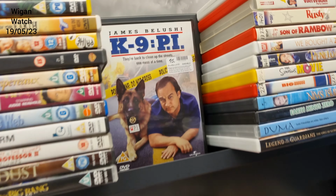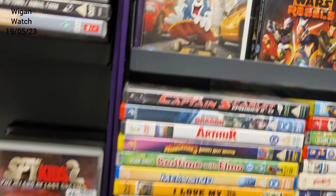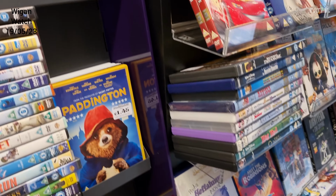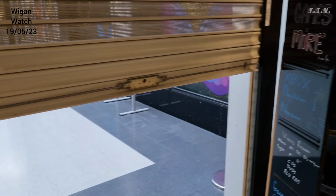It's mad. Look, we've got K9 there for 95p. We've got Spy Kids 2 for 45p. Tom and Jerry the Movie 1.95. 95, 45, 95, 1.45, 1.45, 95. So yeah, not expensive at all.